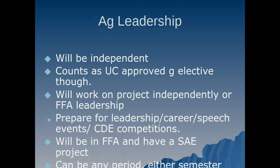And that is it. I know it's a little bit confusing, but remember, the only electives I'm offering next year are AP Environmental, chemistry, which is kind of a science elective, and Ag Leadership. The other two are required. So if you have questions, come see me, and I'll help explain.